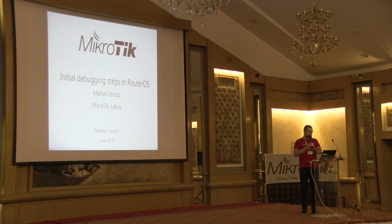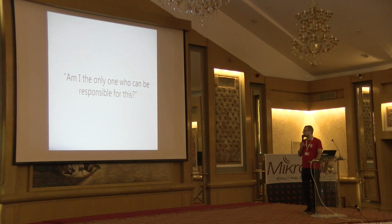But in the very beginning, first the debugging step, I would like to tell you that you always should think if you are the only one who can be responsible for something not working on the router. You can't imagine how many times people have written to support telling us, suddenly my router stopped working, nothing works, it's broken, there is a bug or something like that. And then we ask, are you the only one who can access this device?